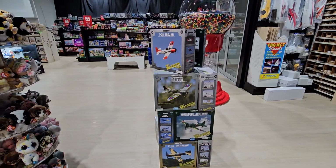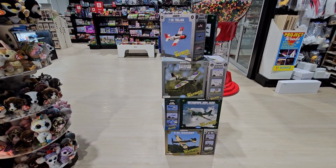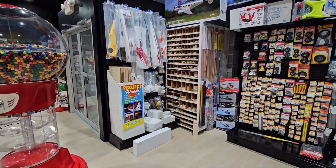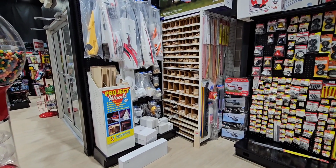Makes it bright in here, it really does. The LEDs, the light floor bounces all the light around and just makes everything a lot more visible. We're still a hobby store, guys, so don't fret. We still got lots of balsa.